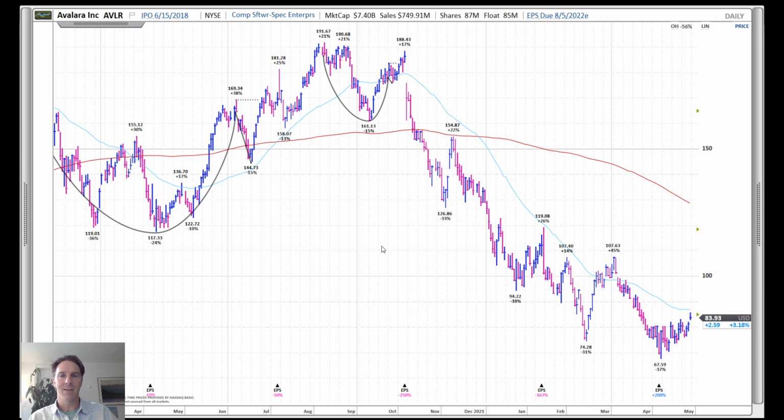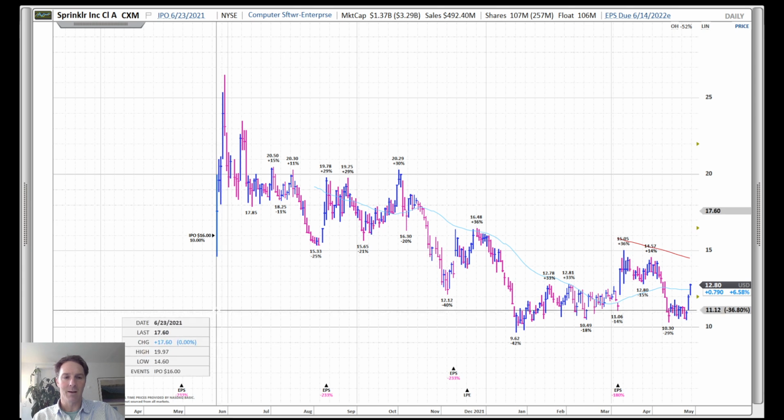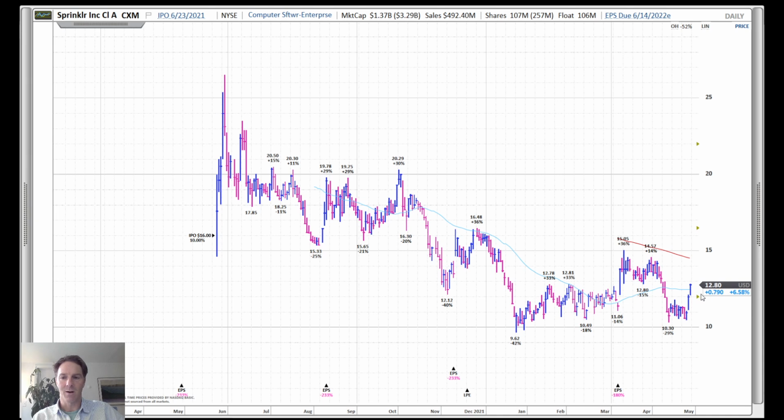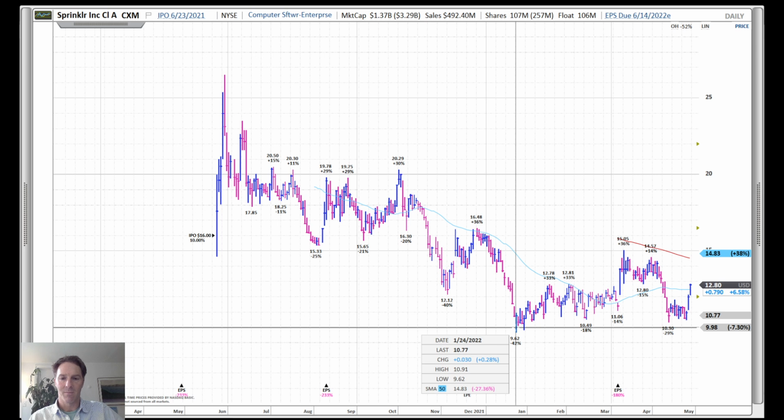And then last but not least is Sprinklr, ticker symbol CXM, another relatively new company, came public in June of last year at 16. It's a $12.80 stock right now. So they have a customer experience management platform, and some decent moves the last couple of days, and it hasn't slipped below really the $10 area since late January.